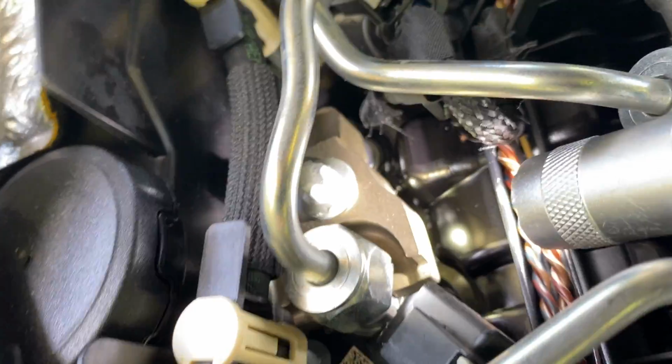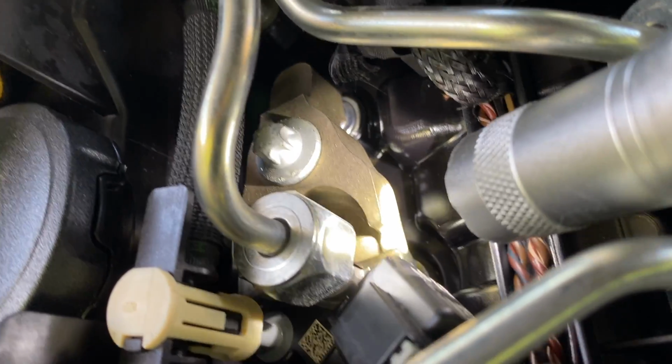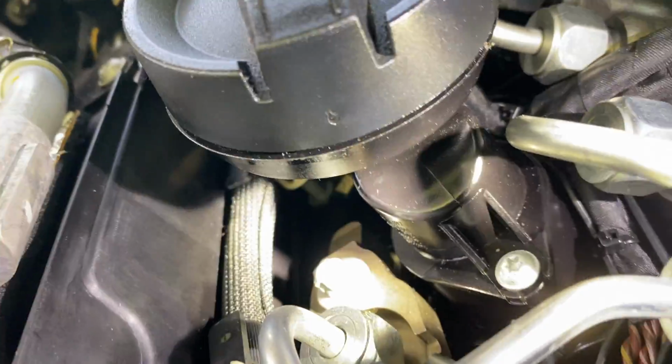It's down here on this one, it's actually a little murky, almost as if the oil is mixing with coolant. Right down in there, you can see it's pooling down there. Now there's some around this one as well. It does not appear to be coming from the filler cap.